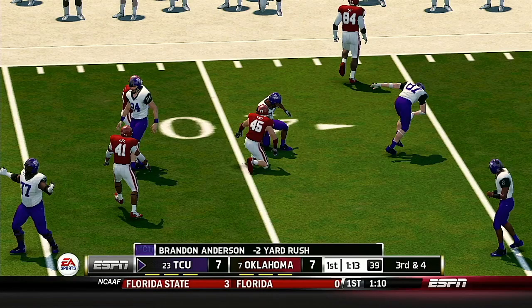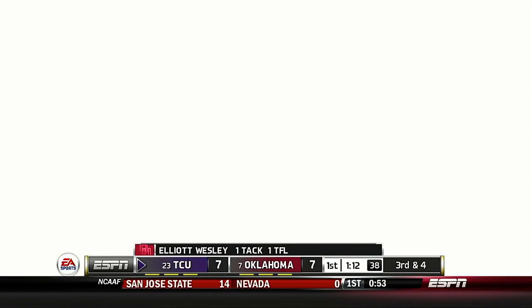Tackled around the 40-yard line. He knew it was a run all the way. Got a good jump. Once he got there, he wasn't about to let him slip away either.